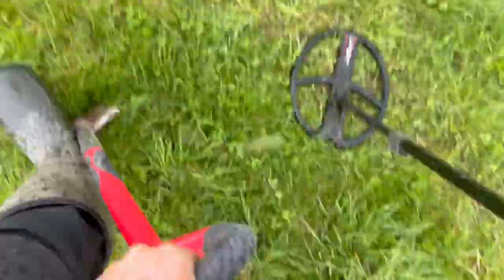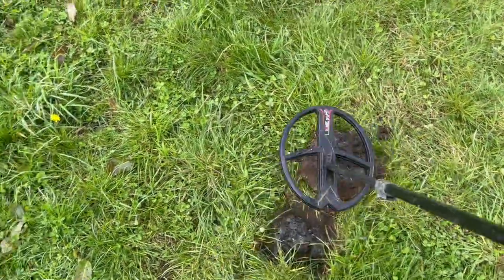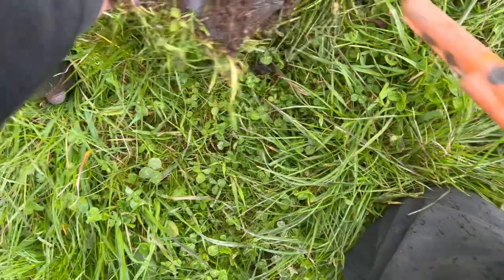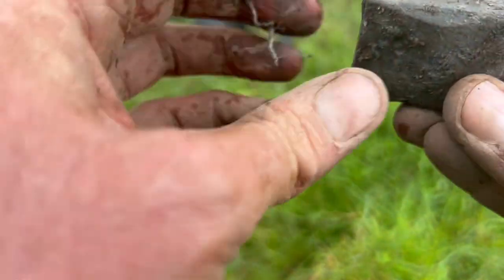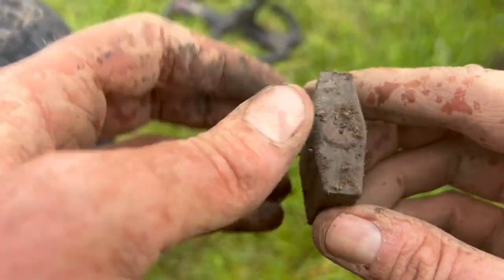Right here, a great big helicopter in the distance. Come on, be a coin. Oh, doesn't look good. Looks like someone's had a fire here. So I'm expecting to find some melted aluminium. Well, there it is. And that is not aluminium. That is a great big lump of something. Oh, it's a padlock. It's part of a padlock. Ah, well.